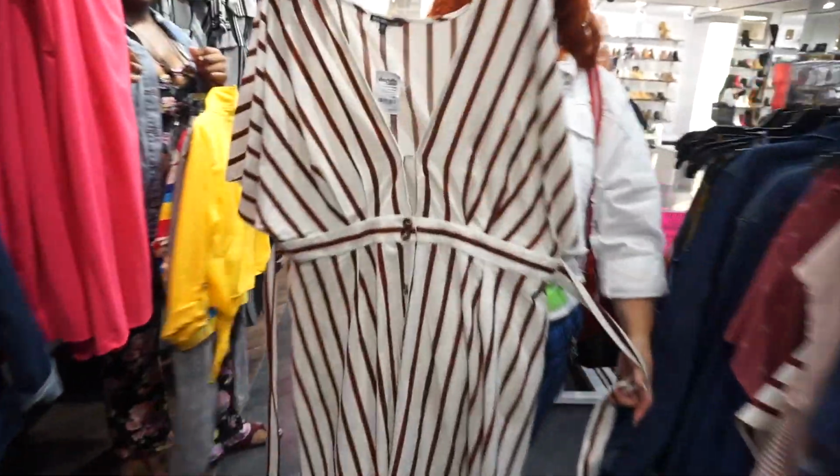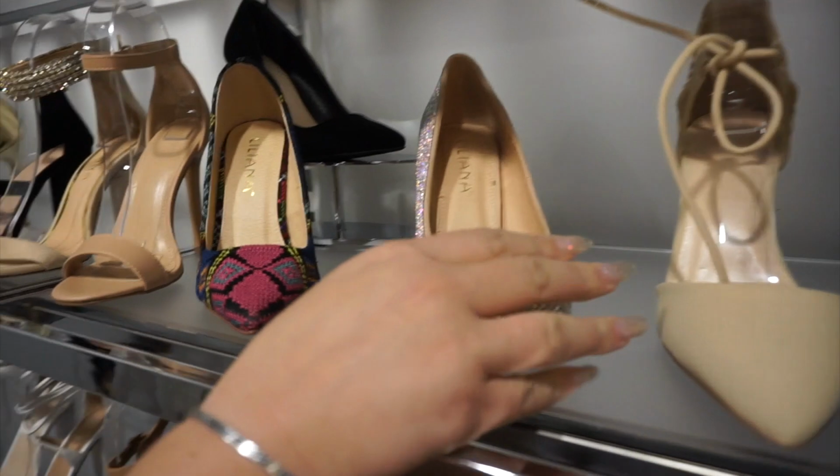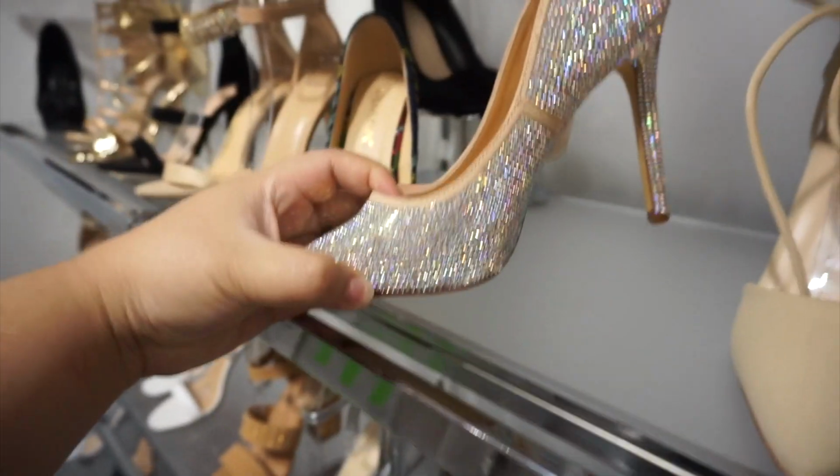Oh my gosh, I love that. This is so cute. I need this. Wait, where did you find this? Right here. There's only three left. Oh my gosh. Rihanna on a budget. Rihanna on a budget for sure.